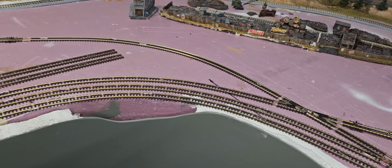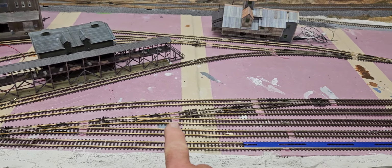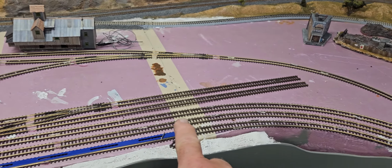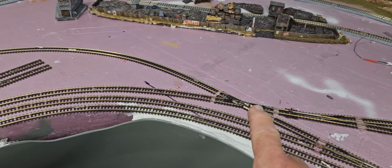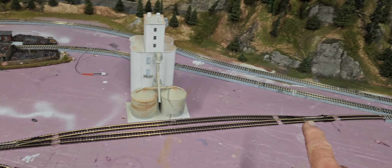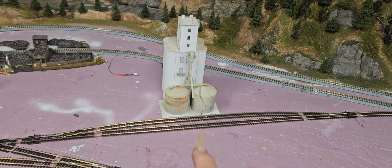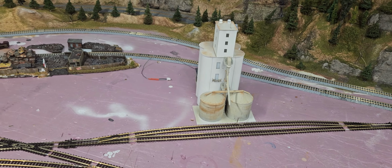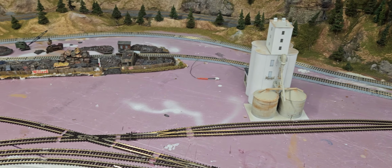And as you can see, let me back up here. As you can see, we have a third track there. That track parallels these tracks, goes around this curve, goes through that crossing, goes up here, and ties into the reversing loop. Then I put two turnouts in here so that I had room to put maybe two or three grain hoppers at the grain elevator.